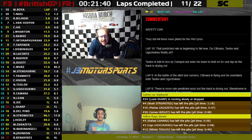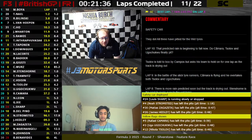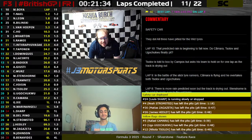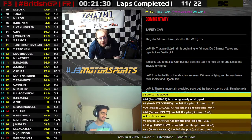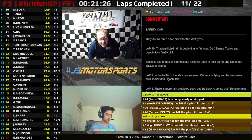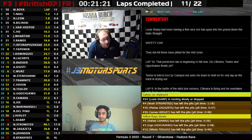This has got to be, if I was the race director right now, this would be a red flag level. It has to be. You're cruising around, you've already had drivers reporting that they can't see, visibility, they're aquaplaning off, even on the wet tyres. It has to be a stop event. I would not be surprised to see it.